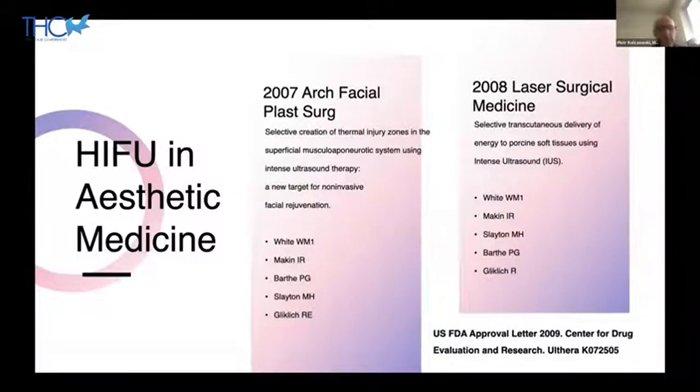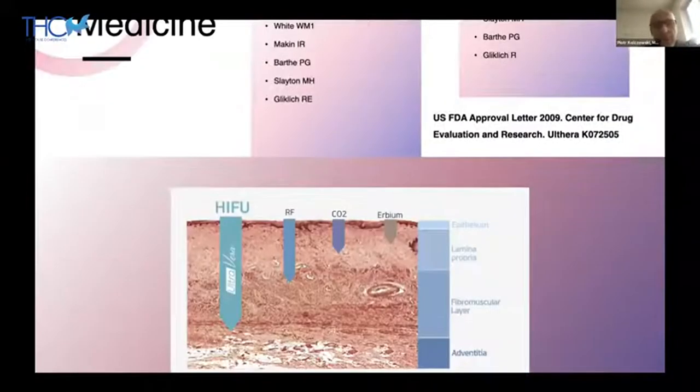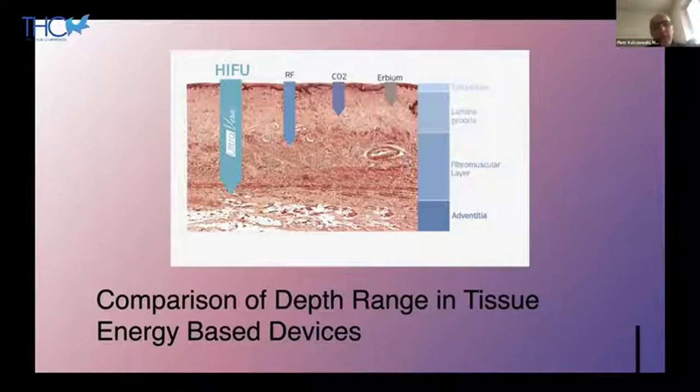The first papers concerning HIFU in aesthetic medicine appeared in 2007, and HIFU was approved in 2009 by the FDA for lifting the eyelid instead of surgical blepharoplasty. Here we have a comparison between HIFU and other EBD. As we see, there is a cross-section of the vaginal wall with epithelium, lamina propria, fibromuscular layer, and adventitia.